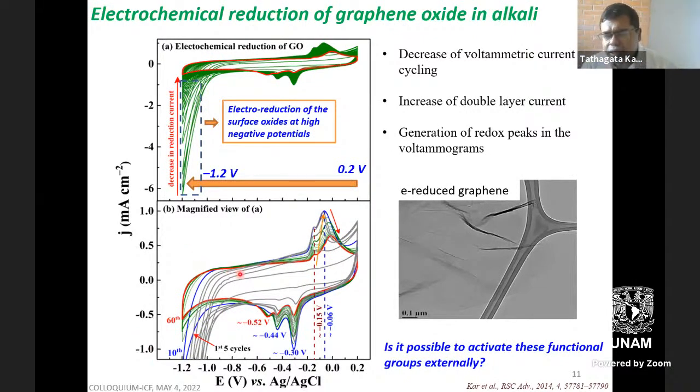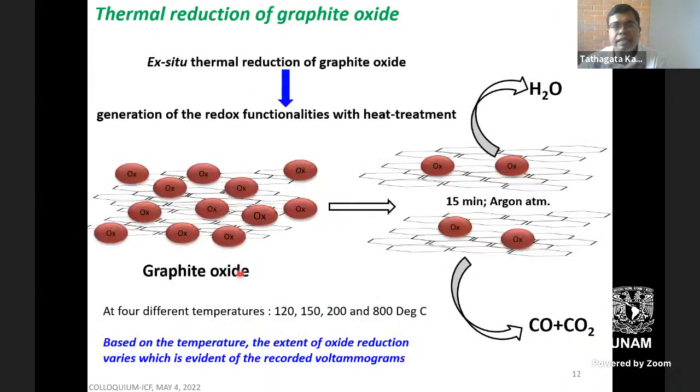Is it somehow possible to have an external factor? Does an external factor help us to generate this functional group? Can we enhance the capacitance quite easily without this? Yes, it is possible from the thermal reduction of the graphene oxide.